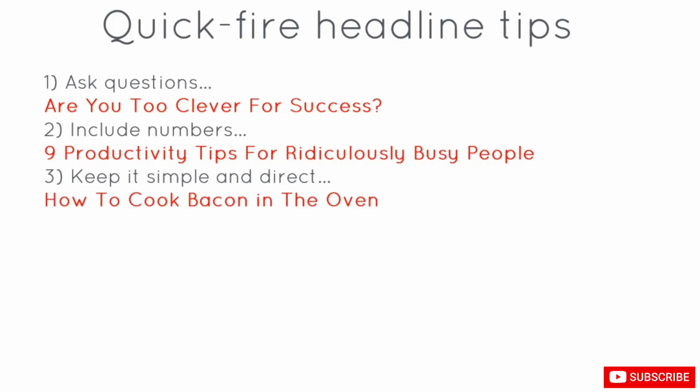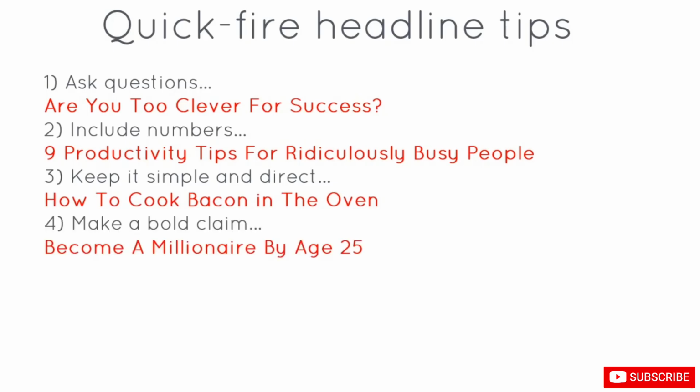3, keep it simple and direct. How to cook bacon in the oven, for example. It works really well because it's easy to read and keeps the reader moving forward. Tip 4, make a bold claim. Become a millionaire by age 25. Who wouldn't want to read that?